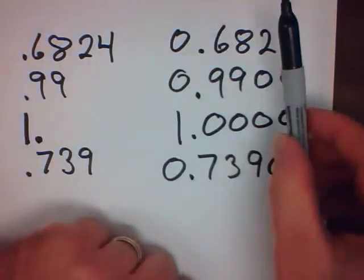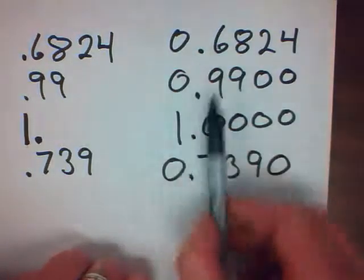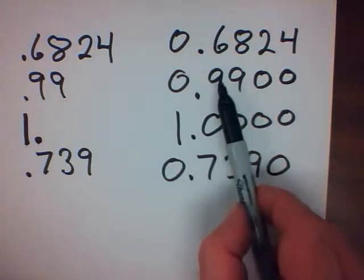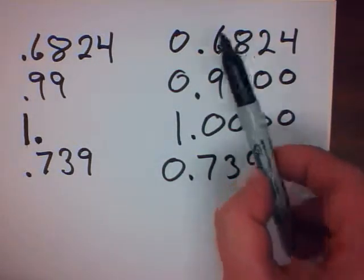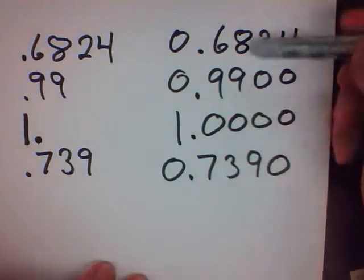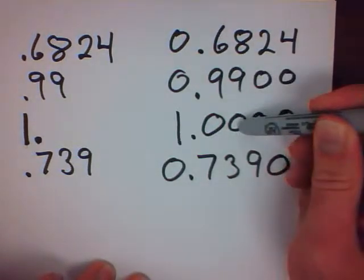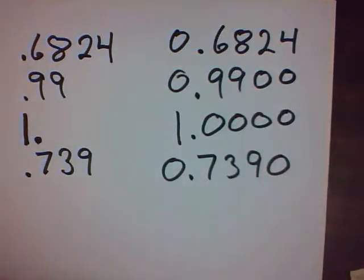Now, students are used to looking for the largest number. If we look at this for a moment, which one is bigger? It's much more obvious that here is the largest one, this is the next largest one, and then this one, and then this one. Correctly in order from smallest to largest. This is the smallest, this one is next, this one is next, and that one is the largest one at the end. And that's how to put decimal numbers in order from smallest to largest.